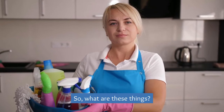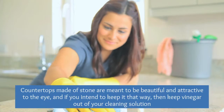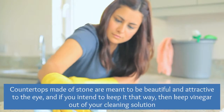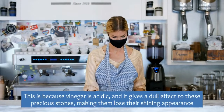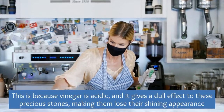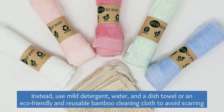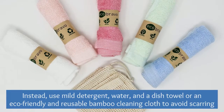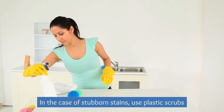So, what are these things? Top of counters. Countertops made of stone are meant to be beautiful and attractive to the eye, and if you intend to keep it that way, then keep vinegar out of your cleaning solution. This is because vinegar is acidic, and it gives a dull effect to these precious stones, making them lose their shining appearance. Instead, use mild detergent, water, and a dish towel or an eco-friendly and reusable bamboo cleaning cloth to avoid scarring. In the case of stubborn stains, use plastic scrubs.